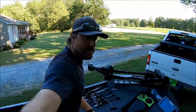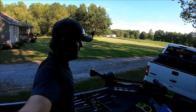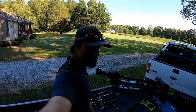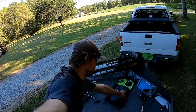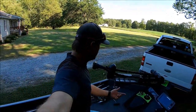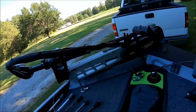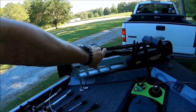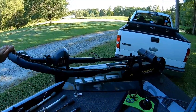I am a Motor Guide guy, but this Fortrex is pretty nice. I've used it some now, and I'm just trying to get used to the trolling motor pedal. I'm so used to using a Motor Guide where your button to get it to run is on the right side, but it's all good. And then Aquatech Marine, which when the motor's flipped down, it's right side up. But they gave me this cool trolling motor wrap to keep all my cables and everything organized.